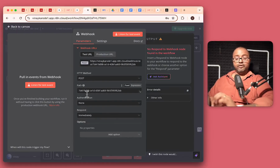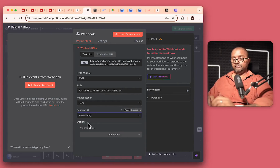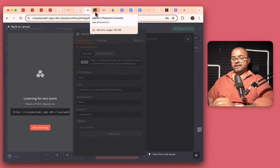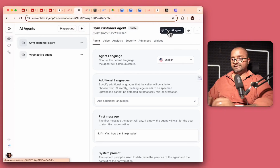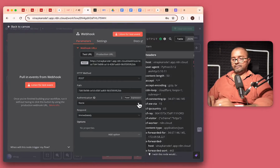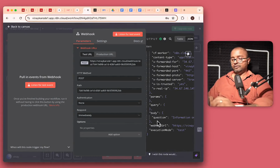To test the webhook really easily, I'll switch back the respond mode to immediately from what we had set, using respond to webhook. So if I set it as immediate and I click on listen to events, I can jump back into ElevenLabs and test agent again. Hey, do you have information on the gym membership? Okay, so that's all we wanted for now, because what I'm more interested in is the data that we get back in the webhook. If I click on JSON and scroll down a bit, you'll see the question, which is what we defined within our tool.